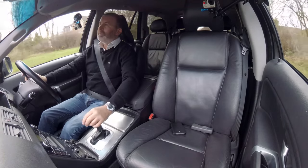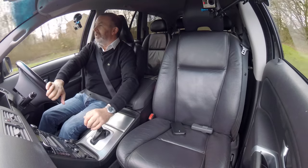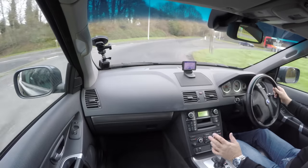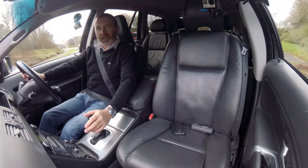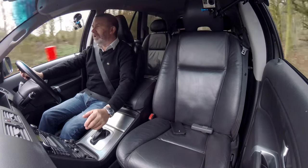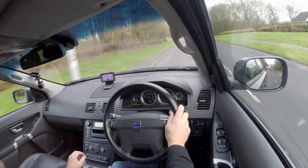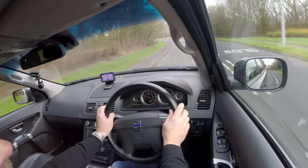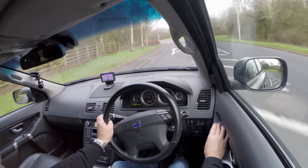Seven seats. I'm not surprised about the mortality rates in these, because it's built like a tank. Five cylinder engine, very nippy, they're very quick off the mark. Lots of low end and mid range torque, so accelerating, you just kind of zoom away. Let's just check the door mirrors.